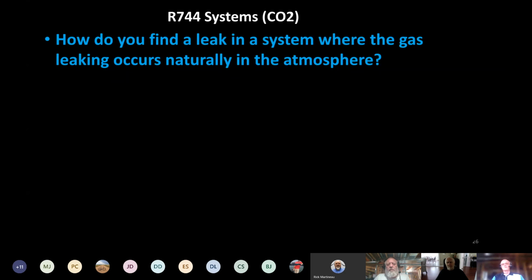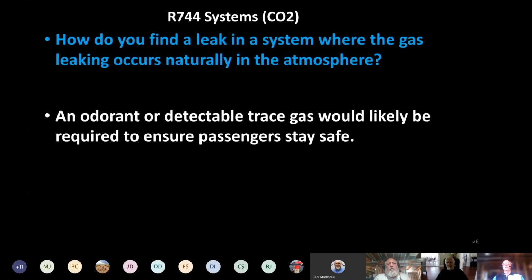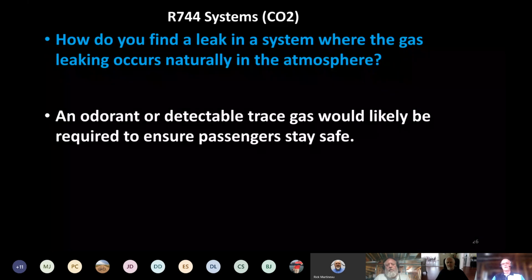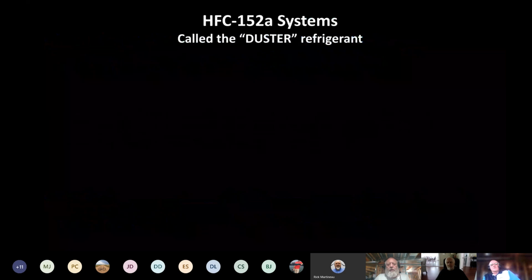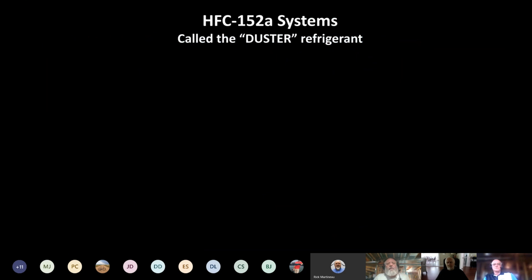Many people are considering putting an odorant or detectable gas in it, like they do with methane, which is natural gas. They put mercaptan in it to make it smell like sulfur. If a leak were to occur in the evaporator, the CO2 levels will become toxic, so that's why we have a split system. Another new refrigerant, to us in cars anyway, is called HFC 152A, also called the duster refrigerant.